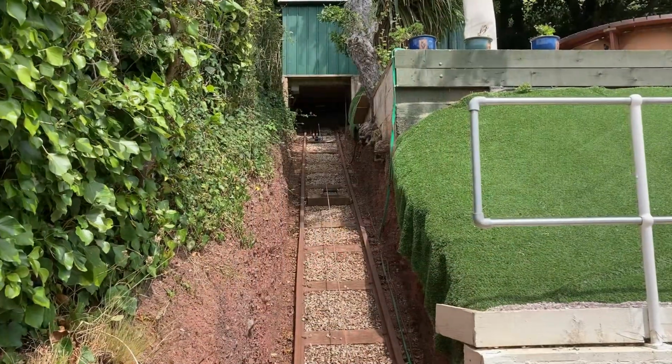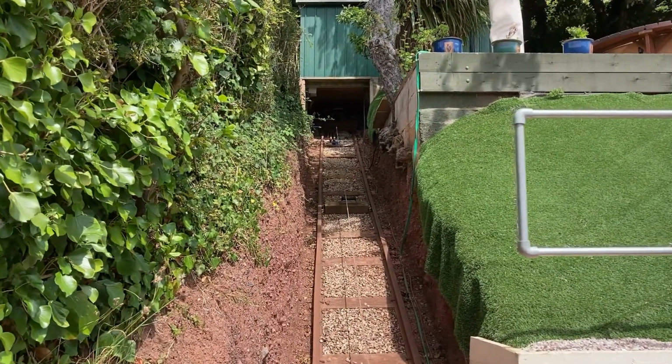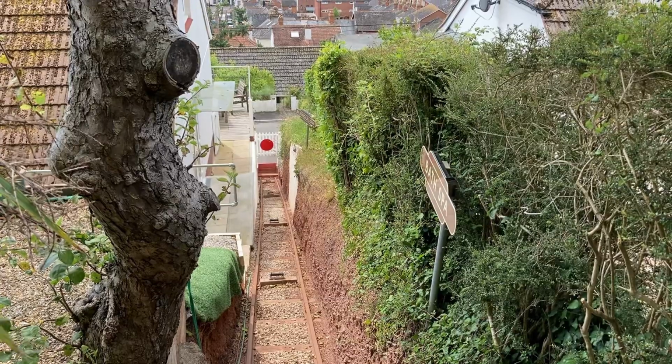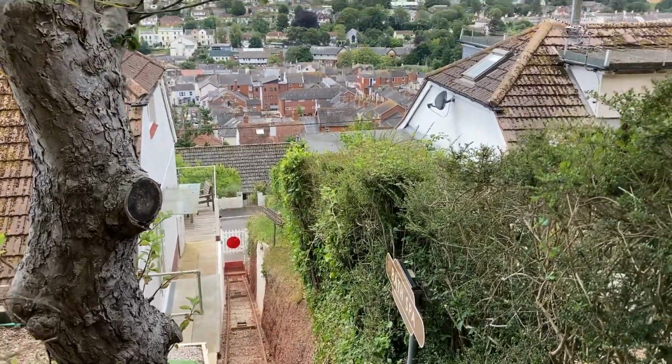If the Second World War hadn't intervened, Alan's railway wouldn't have been the only one running through this housing estate. From the summit of his line you can see across the town to where the Great Western Railway planned to build a line avoiding the sea wall.